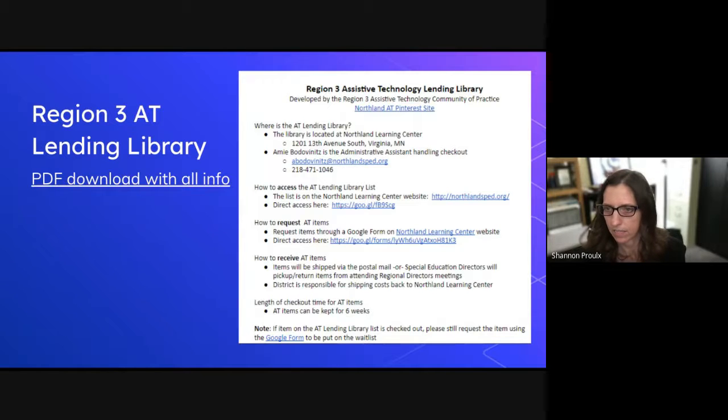And then if you want direct access right to that Google Sheet, that's where you would click, where it says direct access to the sheet. Request items through the Google form that we looked at. And then the items are shipped to you via the mail. Before COVID, the directors used to get together, and then they could carry the items to and from and give them to the director over there at Northland. But since COVID, I believe everything is virtual, so that option's no longer available. So everything's through the mail.